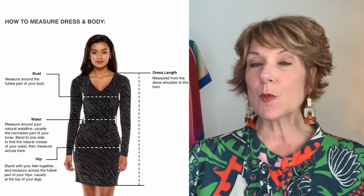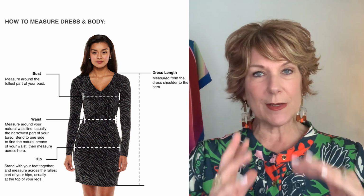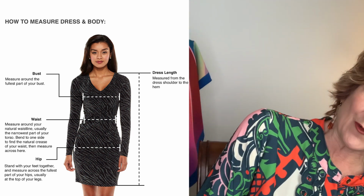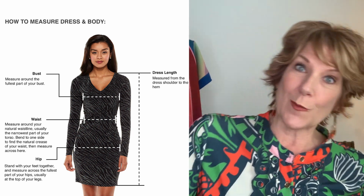When it comes to your waist, you want to find the place, and some of you don't have a super indented waist. So to find your natural waist, you want to bend over, and you're going to get that natural crease that's in the side of your waist on your body.